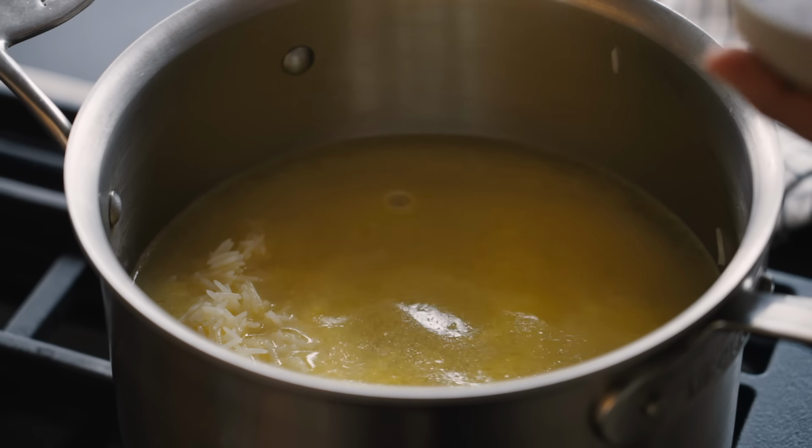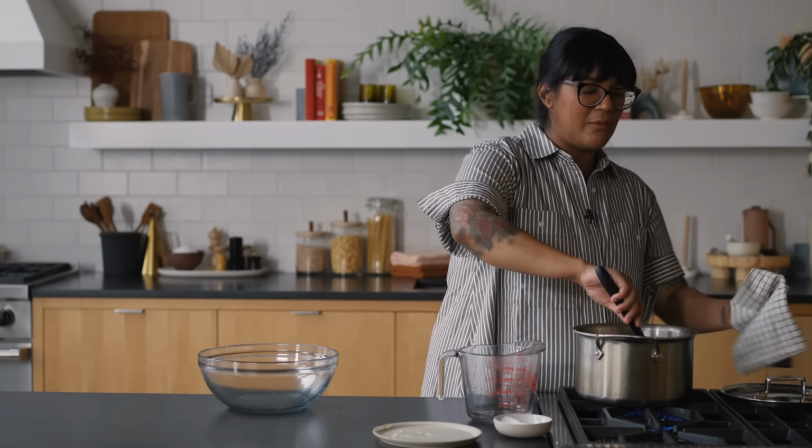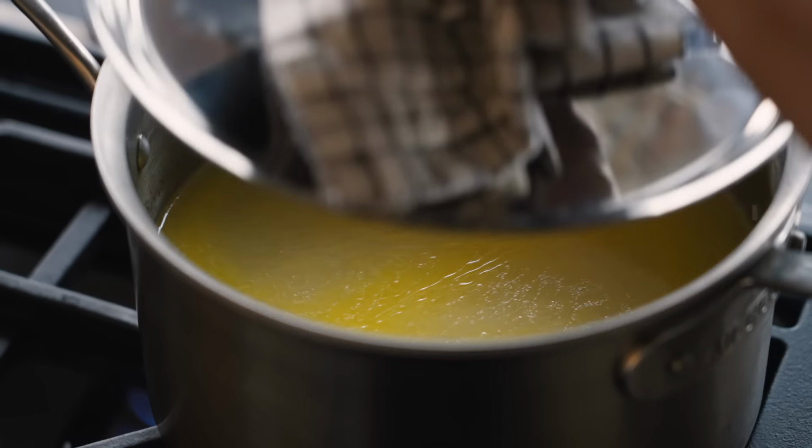So basmati rice, longer grain, higher volume of water, needs a bit more salt. Pilaf, unlike steamed rice, I do always salt. Okay, so we'll bring that up to a boil. So the pilaf cooking time, I like to take it 18 minutes. I know that's very specific instead of the 15.